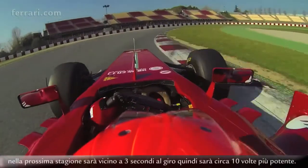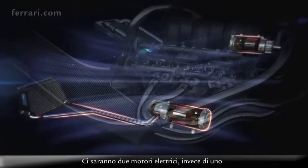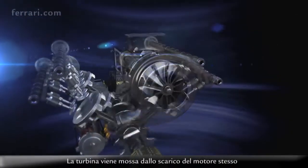Today a KERS system gives an advantage of 3 to 4 tenths per lap. It will be close to 3 seconds per lap next season, so it's really 10 times more powerful. There will be 2 electrical motors instead of 1, fitted and mechanically linked to the turbine of the engine, the turbine which is moved by the exhausts of the engine itself.